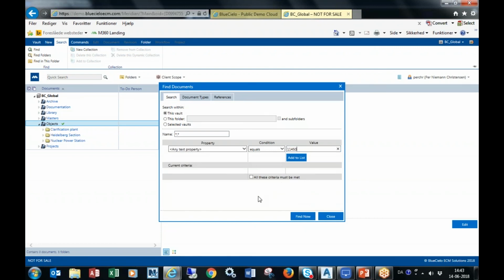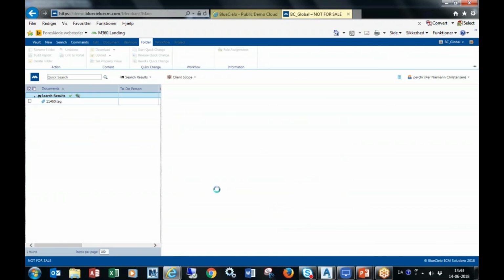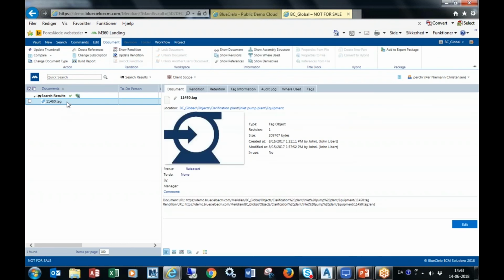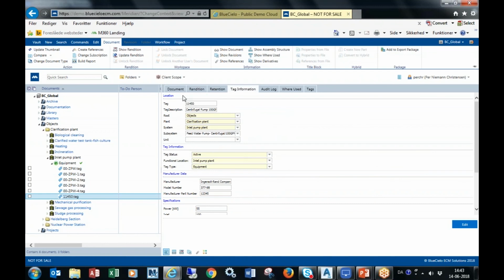Of course, I know something is there. I hope something is there. Actually, please give me anything with the number 11450. Find it for me. And it finds a tag. And a tag in Meridian is an object. I will just change my view back to the folders view, and it's a tag that has certain information.